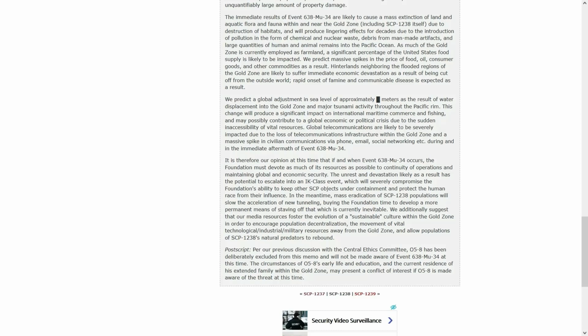This change will produce a significant impact on the international maritime commerce and fishing, and may possibly contribute to a global economic or political crisis due to the sudden inaccessibility of vital resources. Global telecommunications are likely to be severely impacted due to the loss of telecommunication infrastructure within the Gold Zone, and a massive spike in civilian communications via phone, email, social networking, etc. during and in the immediate aftermath of the event.